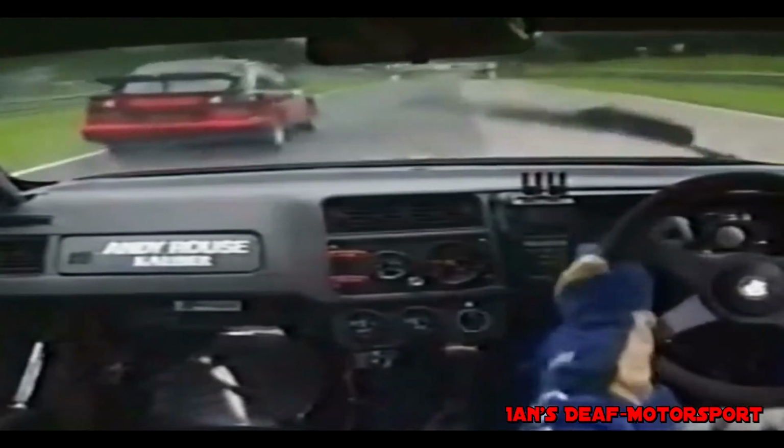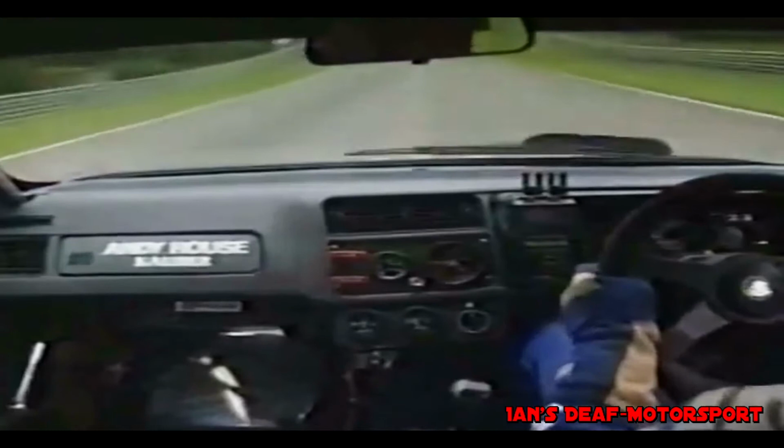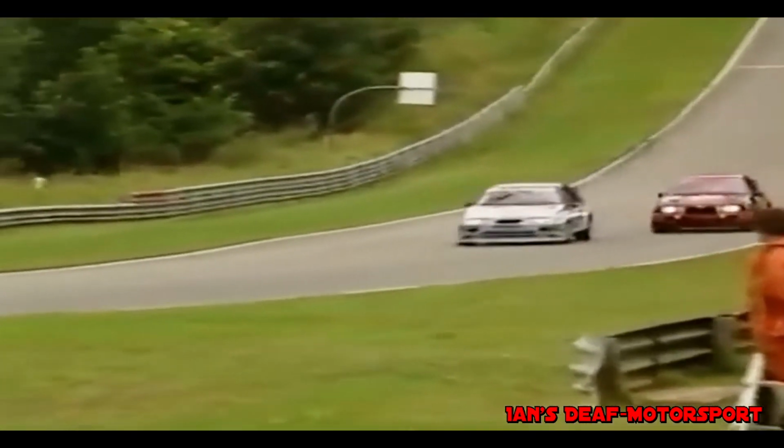Yes, Soper's in the lead for the second time. Andy Rouse runs wide onto the grass. Now, is that power going to pay off again? It looks like it. He's closing up. He's inching up on Soper. He goes past. Andy Rouse retakes the lead.